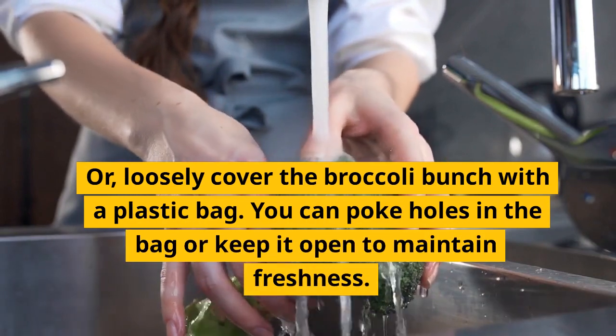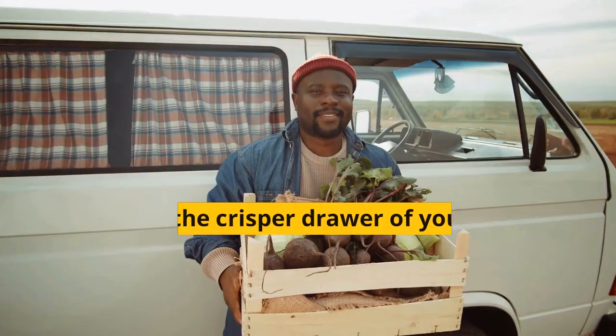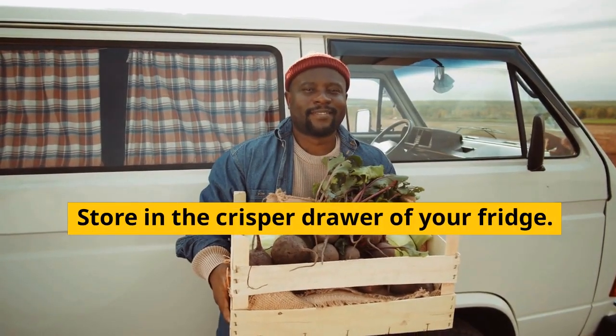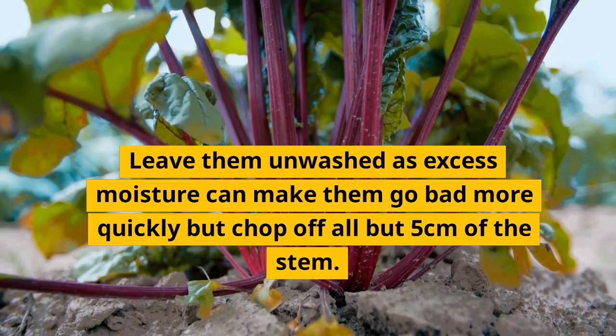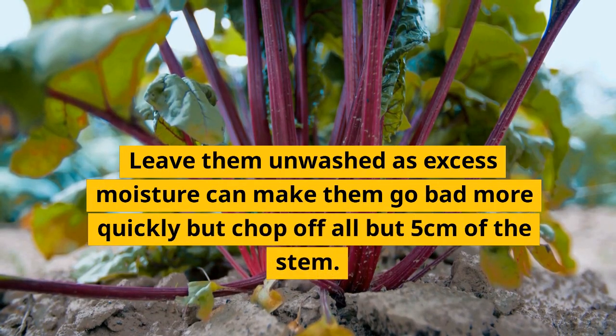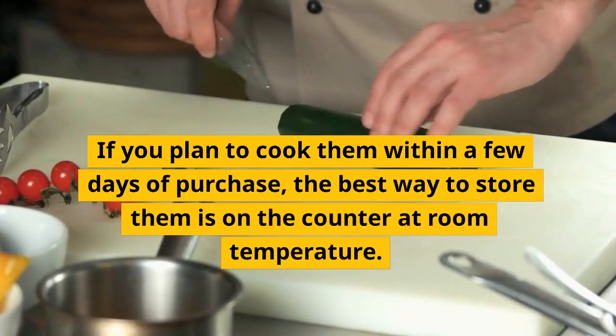You can poke holes in the bag or keep it open to maintain freshness. Beetroot. Store in the crisper drawer of your fridge. Leave them unwashed as excess moisture can make them go bad more quickly, but chop off all but 5 centimeters of the stem.